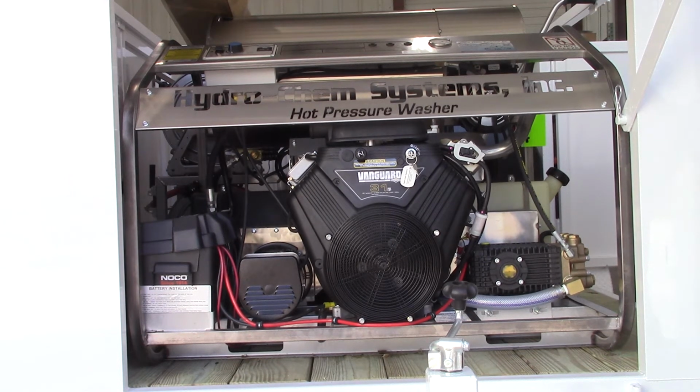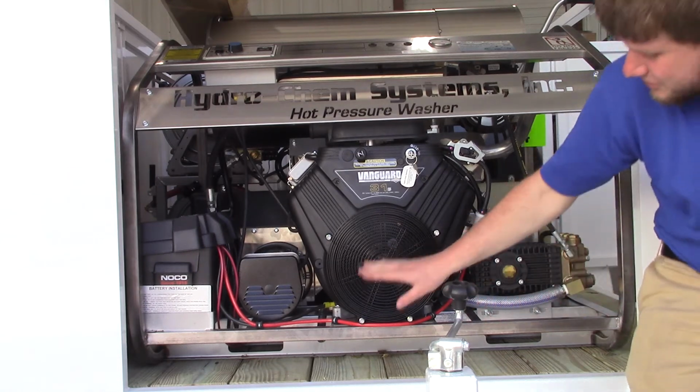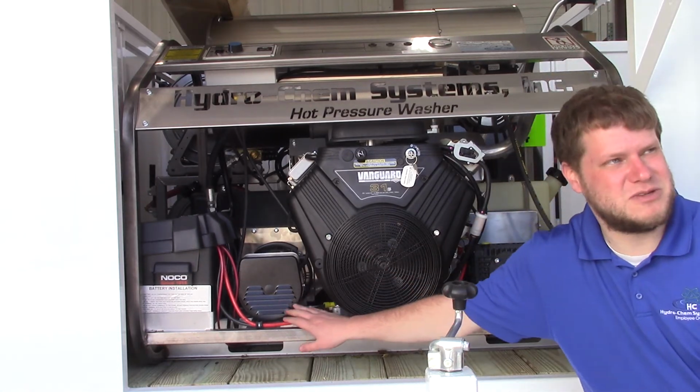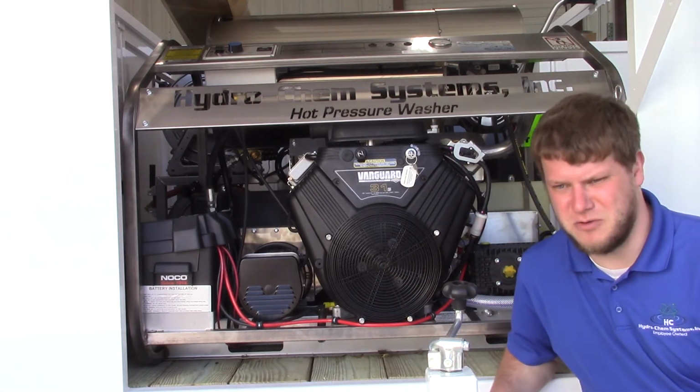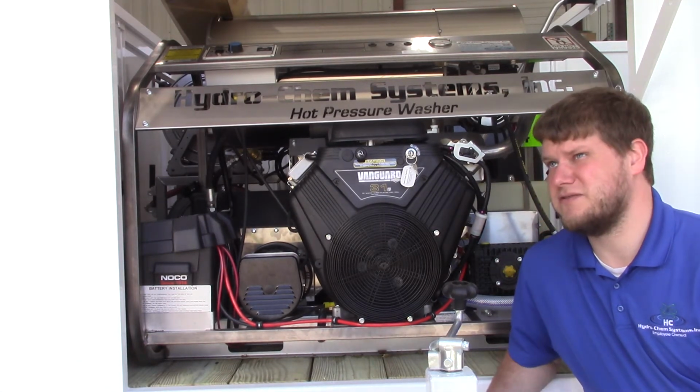If we move over to the side here, the generator. This is a 3200 watt generator, or 3200 starting watts, 2800 working watt generator. Full brushless, it's virtually maintenance free.